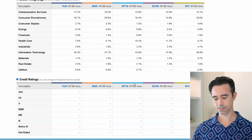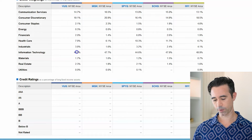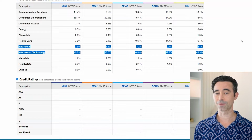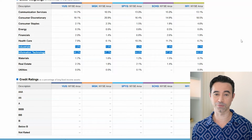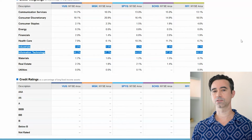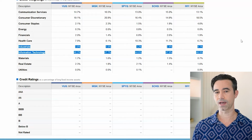And so the first thing we're going to see is these are all very heavily weighted into information technology, which in rising interest rate environments that we probably are going to have coming up soon with inflation, I'm not quite sure that information technology is going to do the very best out of the sectors, maybe at least for this year. That's at least my thesis. If you watched any of my sector videos, then you'll know that that's what I'm thinking. So the question is, what sectors do these other ETFs have that I do like?